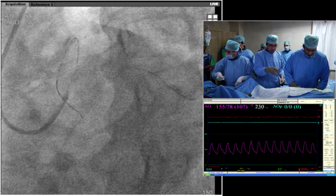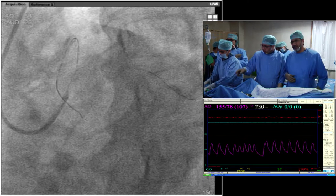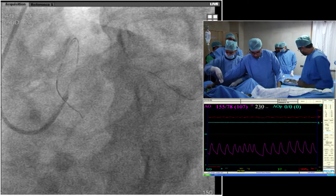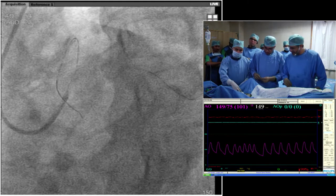That option of going for bypass surgery has been discussed with the patient, and he has opted for a triple vessel PCI. So initially, the plan was not to touch the left main.